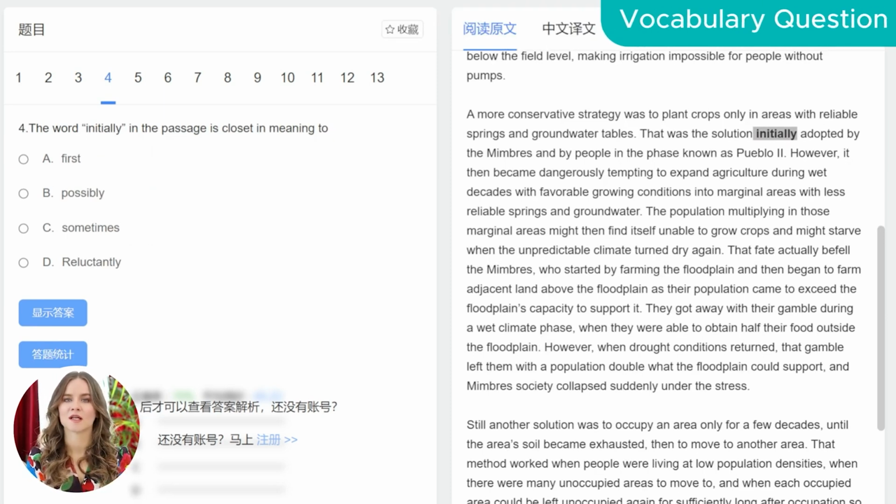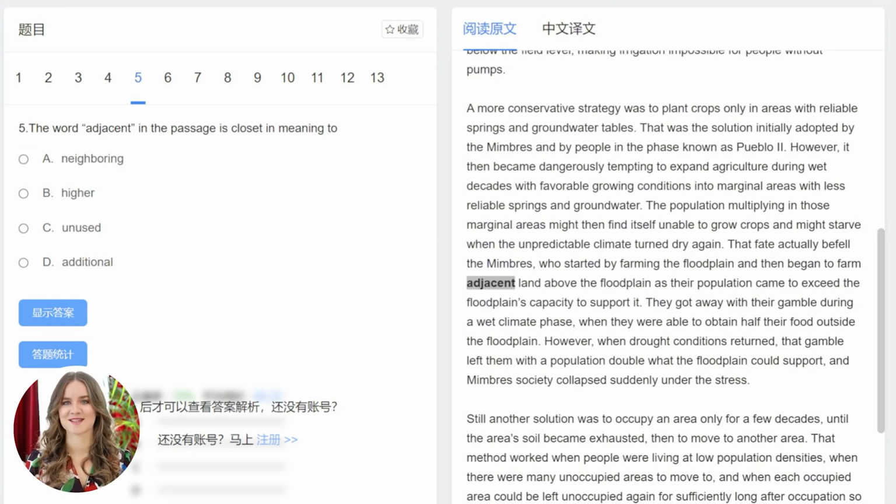It's about the word initially. We know that initially means at first. So A, first, is correct. Let's move on to question 5. It's one more vocabulary question.